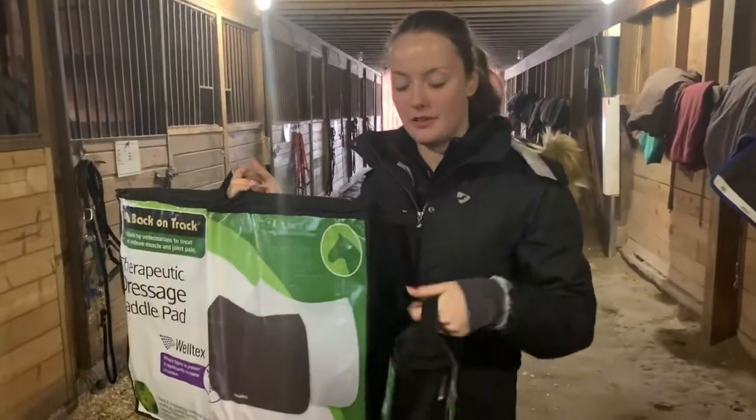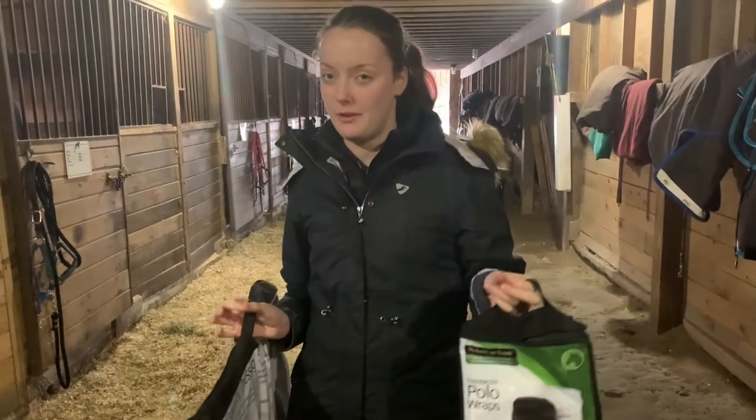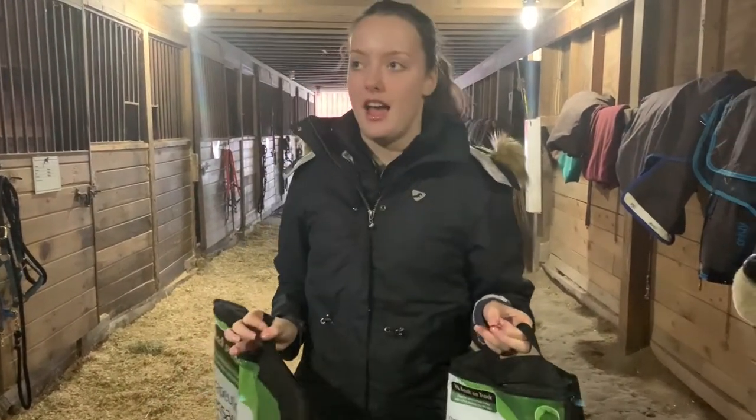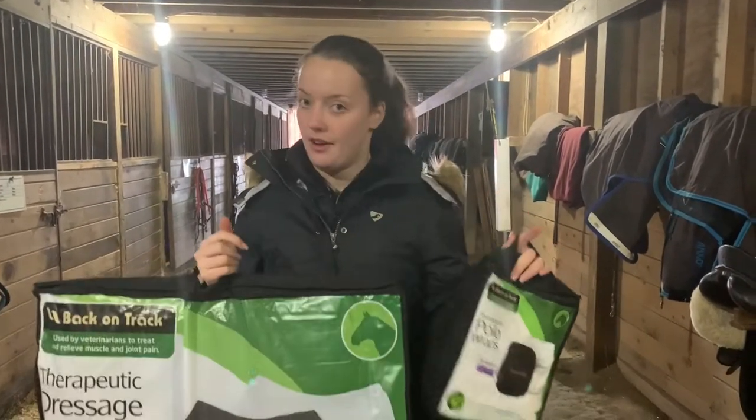Therapeutic saddle pad, dressage saddle pad, and then I got these polo wraps. I 100% recommend you get them because they're very good, and in the week I've had them, I've noticed a significant change in Ivy's legs, so I think they're very good for her legs and her back, so 100% recommend.